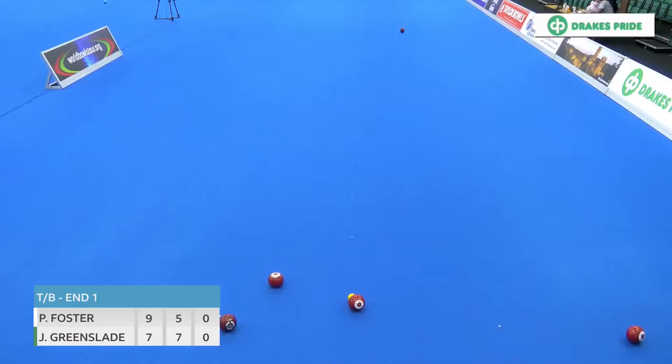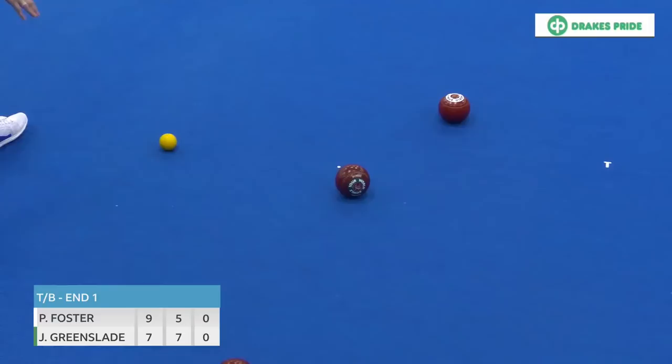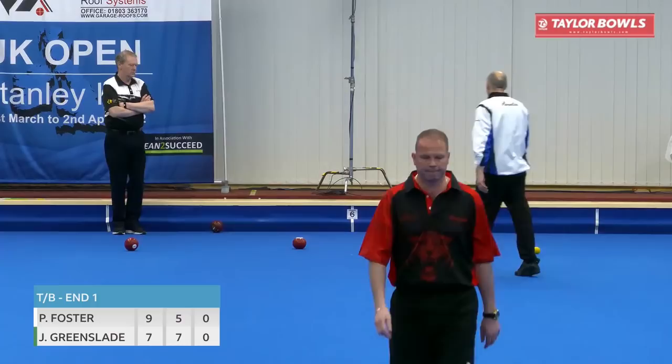But hurry! Nice and full. Good shot. I think that was really hard. Like I said, he played that very difficult pace down that backhand, but played it very well. Paul Foster has probably about 30 inches to draw the shot.